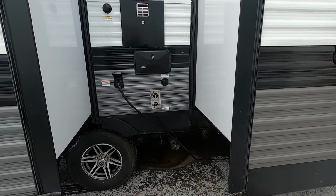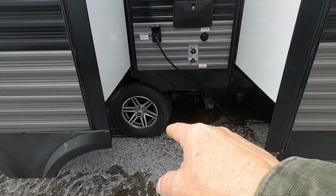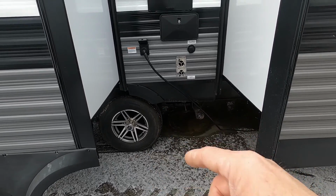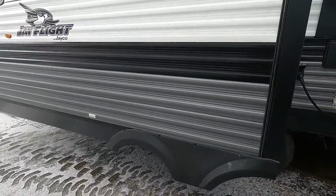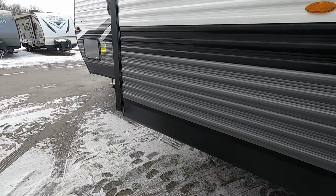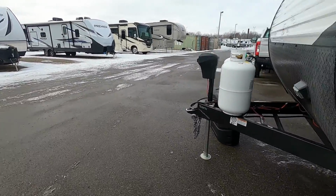Your power and water connections are going to be, with your slides closed, just above your rear tire on your off camp side, or your driver's side of your tow vehicle. So park accordingly so you can utilize the facilities at the campsite. Once you arrive and unhook your hitch, first thing we're going to do is level your unit.